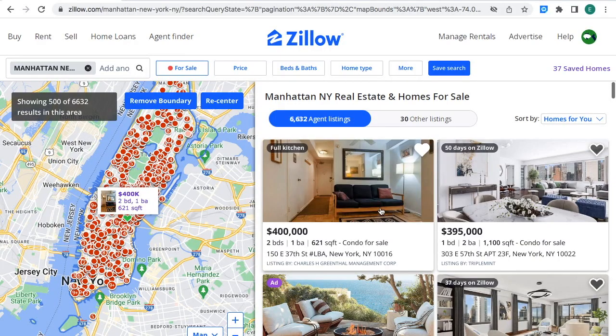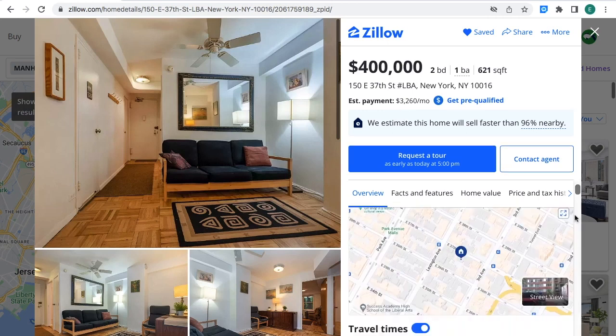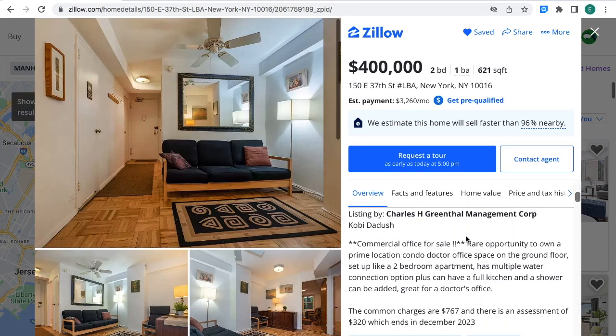Property condo. It's for sale in New York, New York, for $400,000. 2 bedrooms, 1 bathroom, 621 square feet. Now, the location of this condo, it's right on the map of New York, right on your left-hand side, right where the green heart is in that white square box. The estimated monthly payment is $3,260 a month. If you're interested in this property, you can contact this person right where the arrow's at.